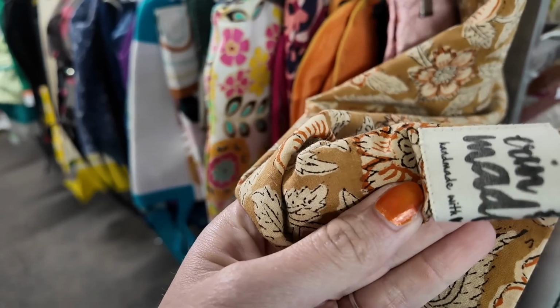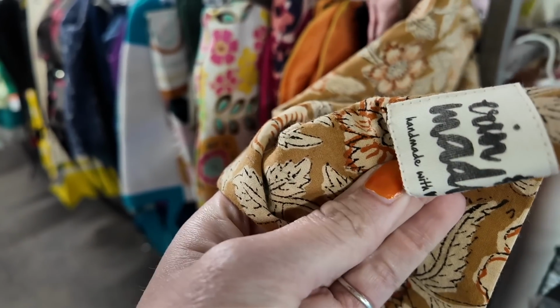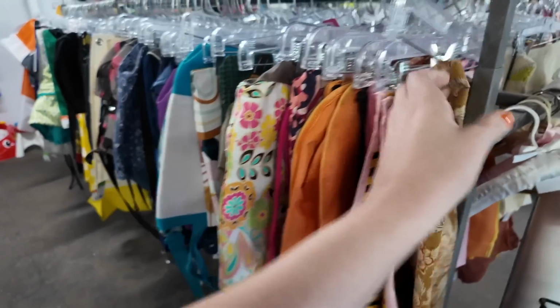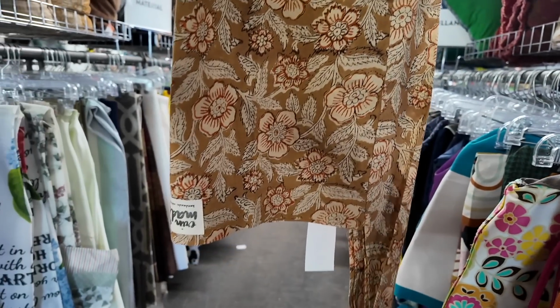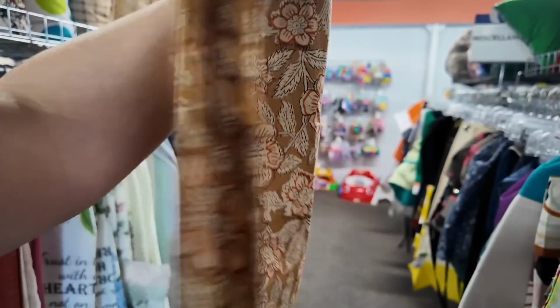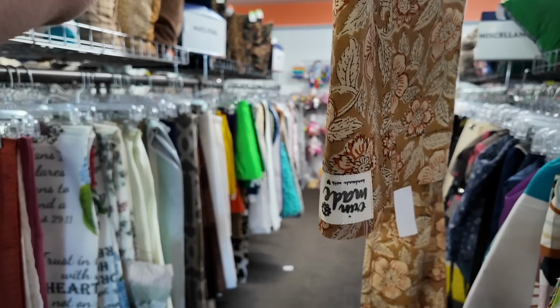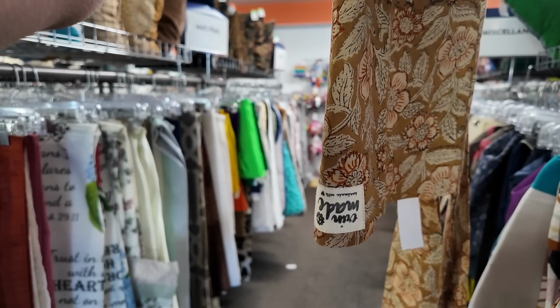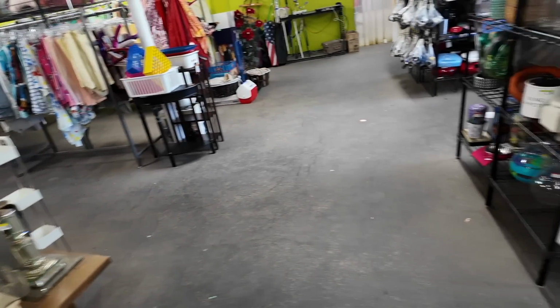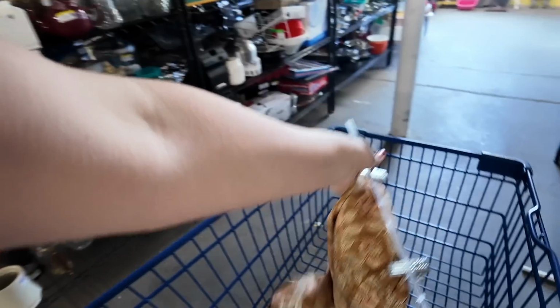What is this? Made with love. That's kind of a neat boho bag. I like that one. I'll take that. I like the fabric. Kind of reminds me of the Free People bags, except it's not as gauzy. Can't really read what it says, but I like the fabric on that. Just caught my eye as I was checking out the candle holder. Okay, into the cart it goes.